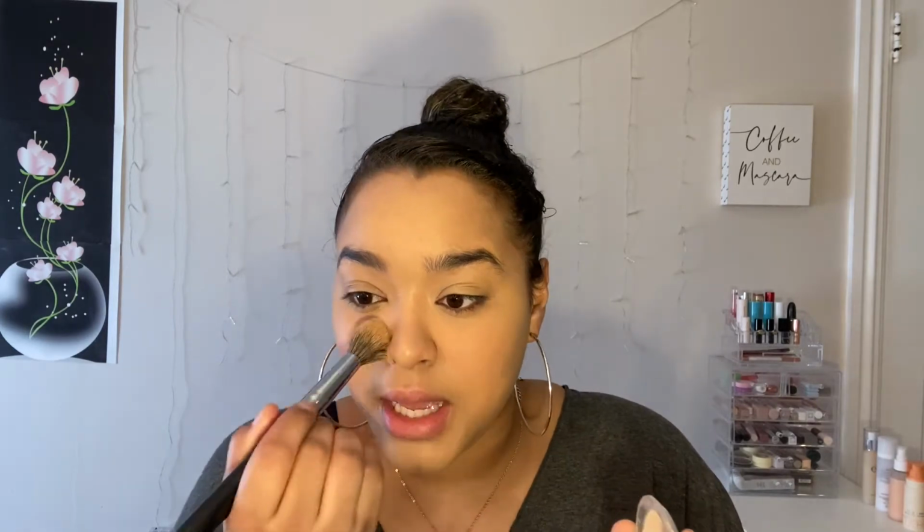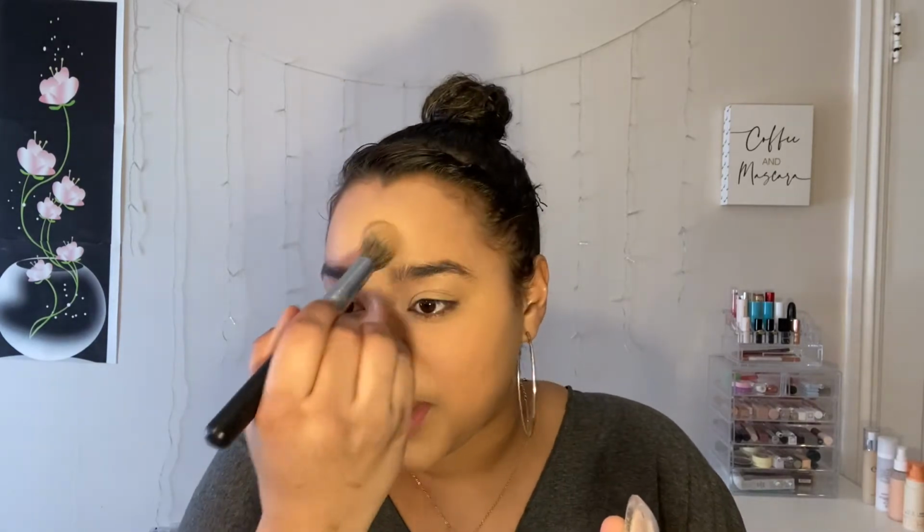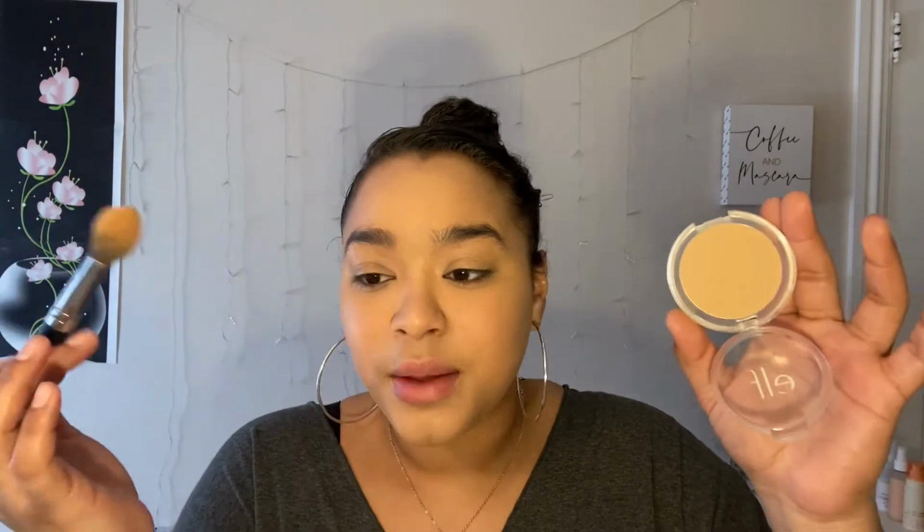Usually I use a loose powder to set my under eyes, and a pressed powder to set the rest of my face. But this one just works as anything because it's such a good little powder for $3. You can throw it in your bag. You can put it on as you go, on the go. It's a very easy setting powder.